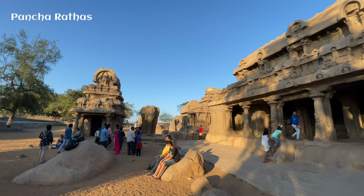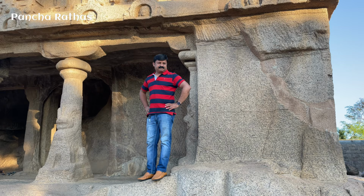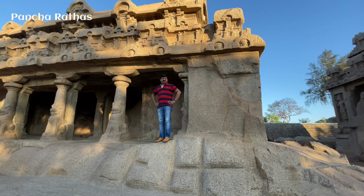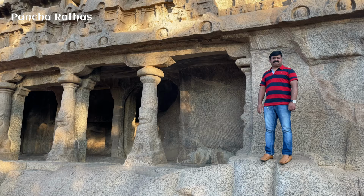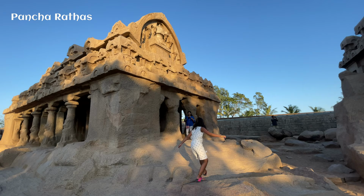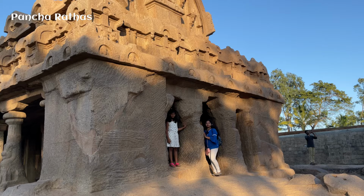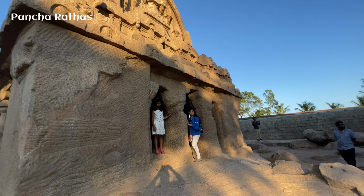Each of the five monuments in the Pancha Rathas complex resembles a chariot, and each is carved over a single long stone. Though sometimes mistakenly referred to as temples, the structures were never consecrated because they were never completed following the death of Narasimhavarman I.